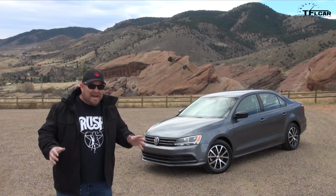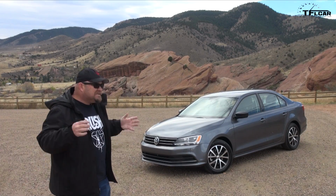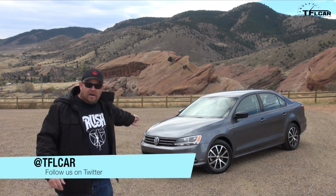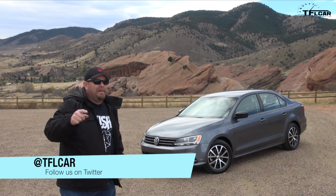It's a good car though, and it doesn't even look like it's a great car, but it's a lot of fun, and that's the bottom line. If a car makes you happy, it's a good car, and this car makes me happy, and I bet a lot of you will be happy driving it too.